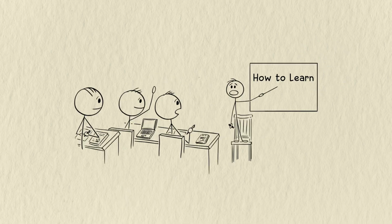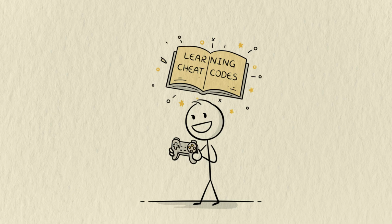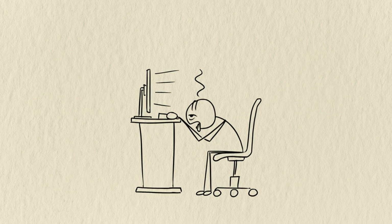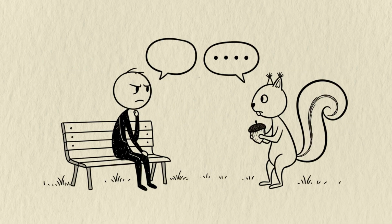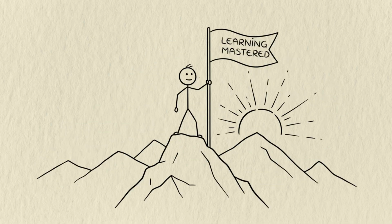We spend years in school, but no one teaches us how to learn. That's like training for a marathon without ever learning how to run. But now you've got the cheat codes. You don't need to be smarter. You just need to study smarter. So the next time you sit down with a textbook, don't highlight, don't reread, don't zone out. Instead, close the book. Ask yourself, can I explain this to a squirrel? If not, try again. That's how you study like a hacker. That's how you learn 10x faster. And that's how you win.